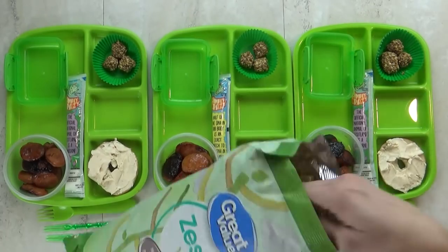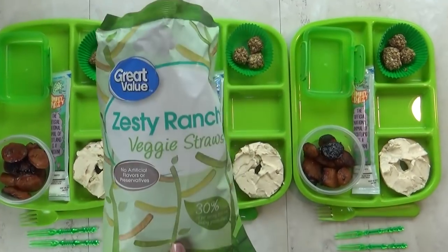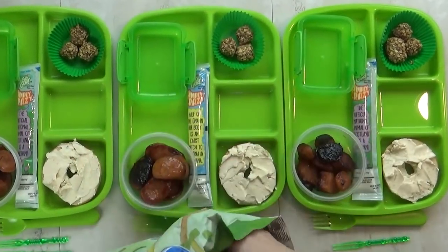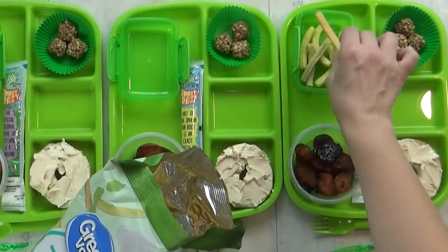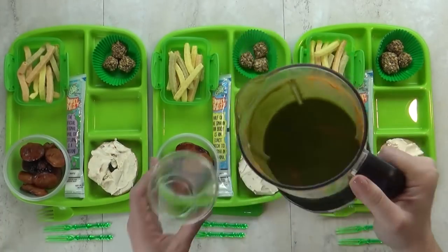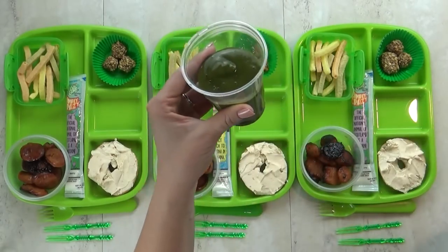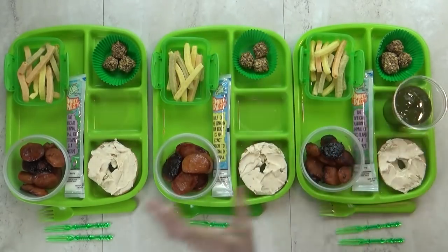I also gave them some of these ranch flavored veggie straws just because they like them. Oh yes, and I also gave them a Go-Gurt Simple. And then for our fruit and veggie today, I combined them into a smoothie. So this is peaches and pineapple and kale and spinach. It's actually really tasty, but it looks kind of swampy.